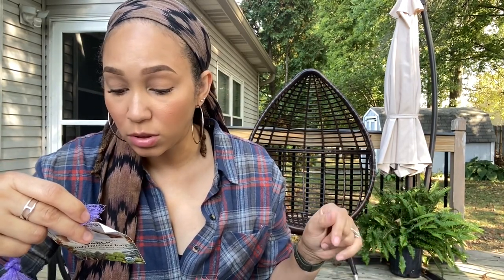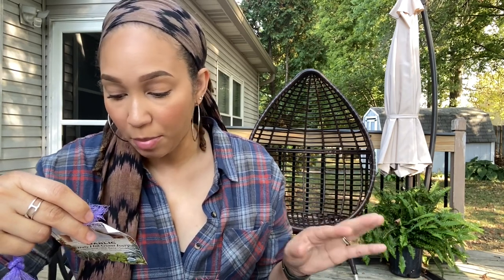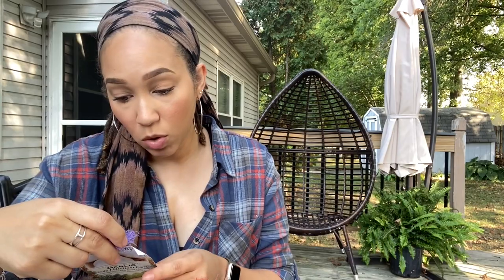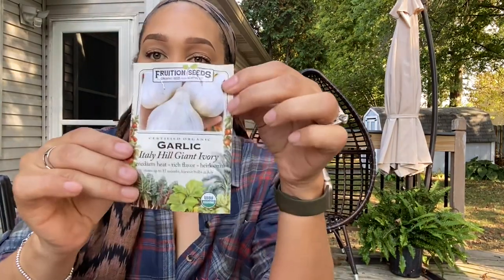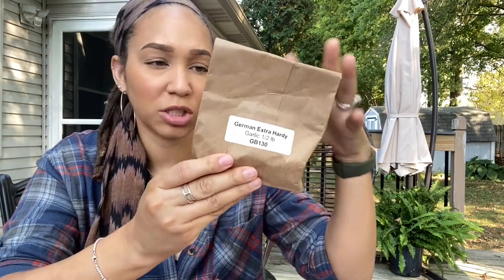Harvest bulbs as early as mid-July. Okay, so like I said, I love that it has all of this information on the seed packet, because I also ordered from Baker Creek and there's no instructions. It just tells you what you have here, and that's pretty much it.